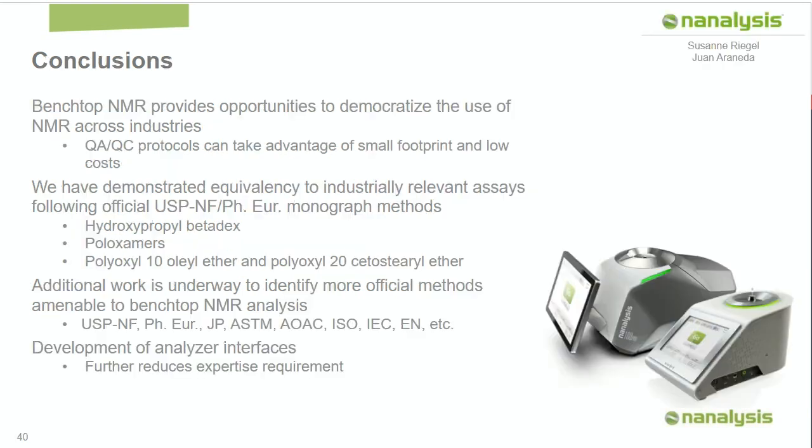Finally, to conclude, I really hope that I've been able to convince you all that benchtop NMR can provide opportunities to democratize the use of NMR across various industries. Specifically, we firmly believe that QA/QC protocols can take advantage of the small footprint and low cost of this technology, especially for analyses that just flat out do not require high field instruments. We've been able to demonstrate equivalency to industrially relevant assays, all following published and official United States and European pharmacopoeia monograph methods. Specifically, we looked at assays for hydroxypropyl beta-dex, poloxamers, and polyoxyl ethers.